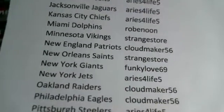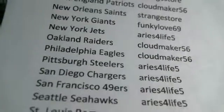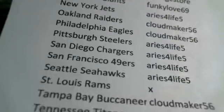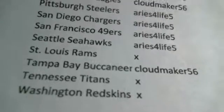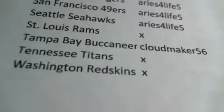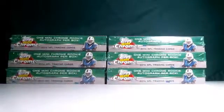Vikings go to Strange Store. Cloudmaker takes the Patriots. Saints go to Strange Store. Funky Love takes the Giants. Jets go to Aries. Cloudmaker takes the Raiders and the Eagles. Aries takes Steelers, Chargers, 49ers, Seahawks. Rams goes to no one. If anyone would like those three teams, $6 for those three. Right now they're empty. Cloudmaker gets the Buccaneers. Titans and Redskins are not taken.